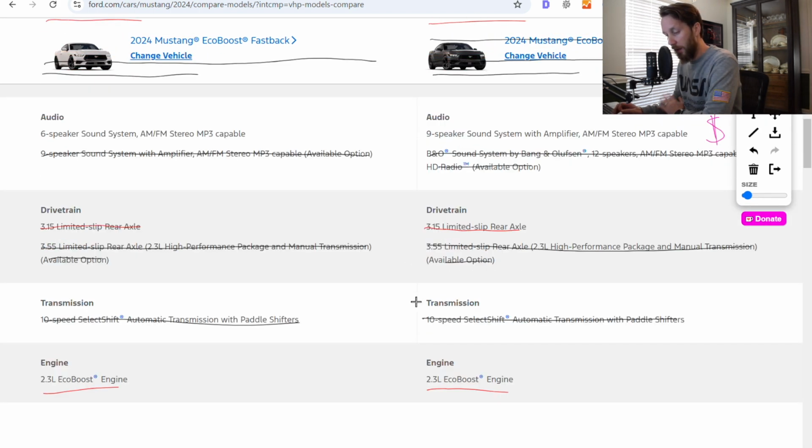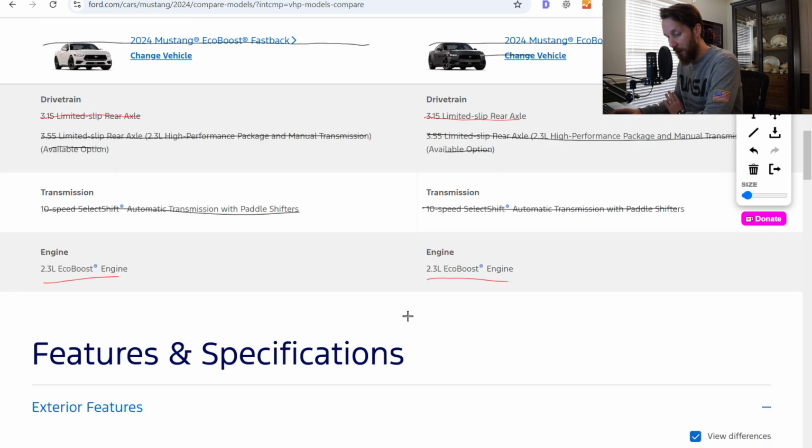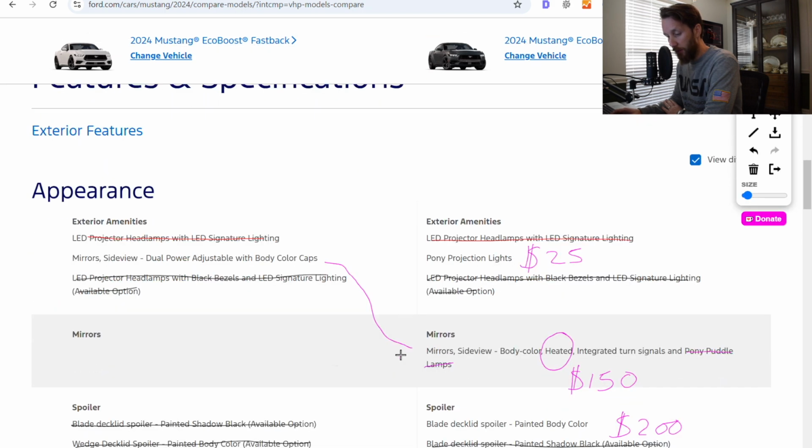Drivetrain, it's the same limited slip rear axle. You get an option for a slightly different limited slip axle. Transmissions are the same, both 10 speeds. Engines are the same, 2.3 litre EcoBoost engines. You come down to the appearance.